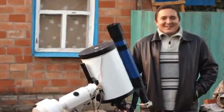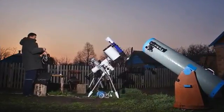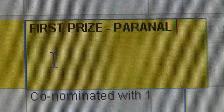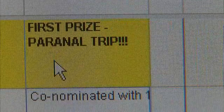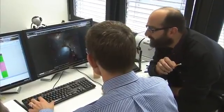Russian amateur astrophotographer Igor Chekalin, aka Flickr user Igor FP, caught the attention of the jury. Working from his home in the countryside and with limited access to the internet, Igor's skills and artistic eye won him first place in the competition for his wonderful image of Messier 78.